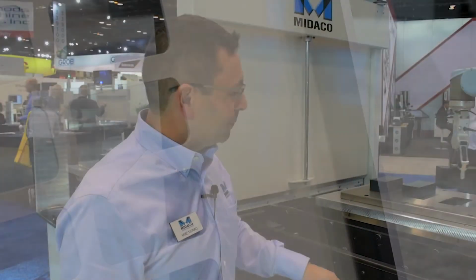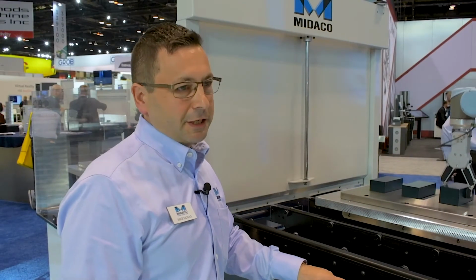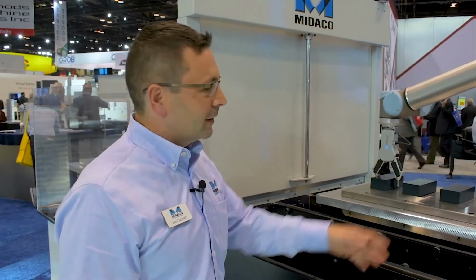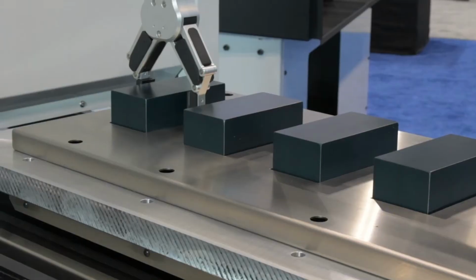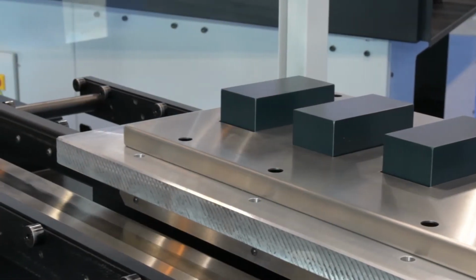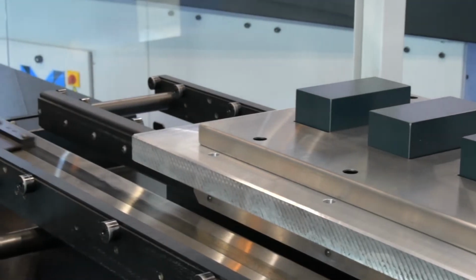We're standing in front of a Midaco 40 by 20 pallet changer. It has a universal robot mounted to it, so it's a very nice addition to your labor force. What Midaco is trying to show here is the fact that everybody's interested in robots and automation. We want to be part of that.